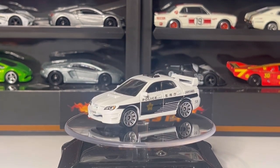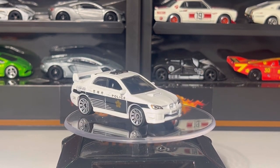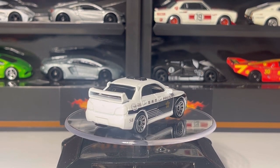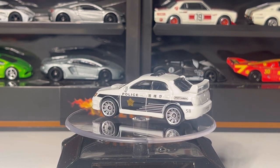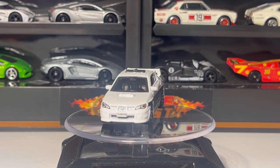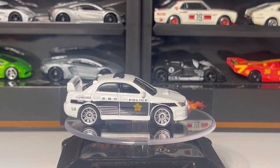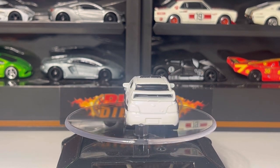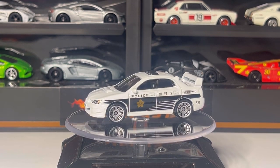Next one up is the 2002 Subaru Impreza WRX. As you can see, this car is decked out with the Japanese police deco. It's got some very nice chrome wheels, dark interior, dark glass. You can see the light bar up top. It's got a cool spoiler. No detail on the back, unfortunately, but again, it is to be expected being that it's a mainline. Very nice details on the front though. It's got the Subaru badge, and there are some little details that could have made this car stand out a little bit more and make it more desirable, but again guys, can't expect much for a $1.25 car. Very nice piece overall. Let me know what you guys think.